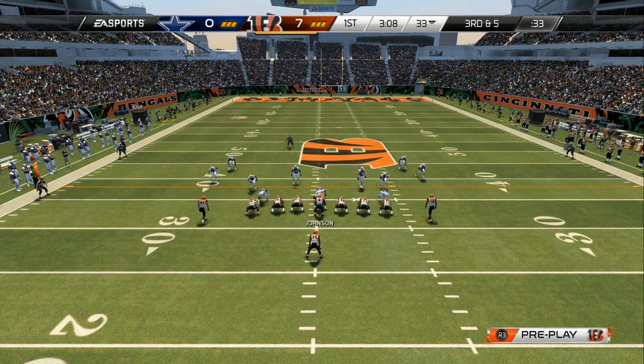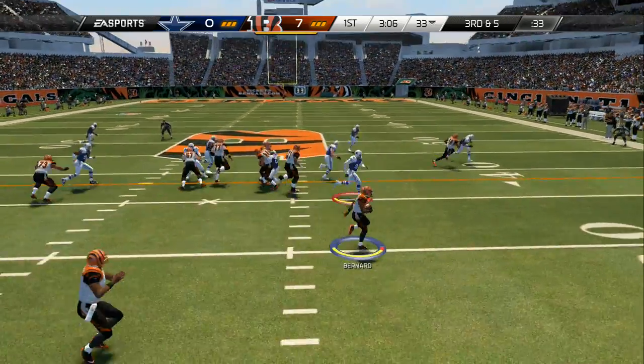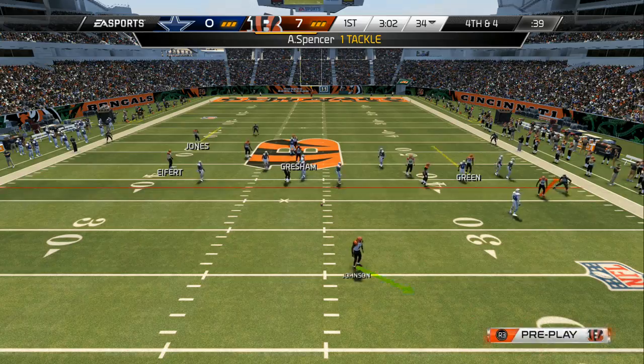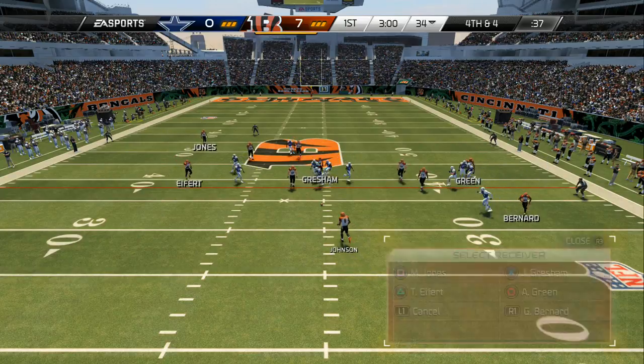Third down here. Offense trying to pick up the first. They'll run it. Here's the handoff. A tackle that had to be made. That'll set up fourth down.